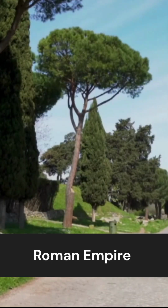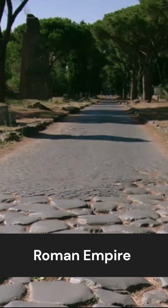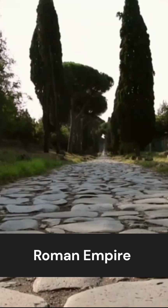The Appian Way was Rome's first major road. It was their highway down into South Italy. The Romans developed new engineering techniques to construct this ancient superhighway.